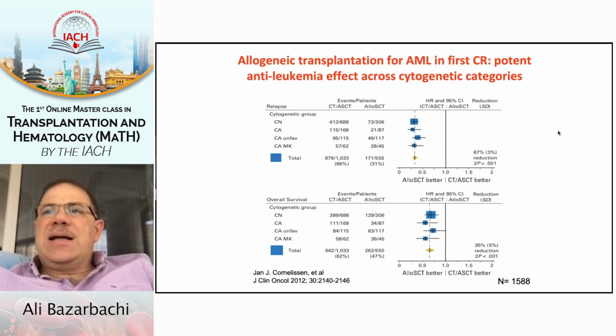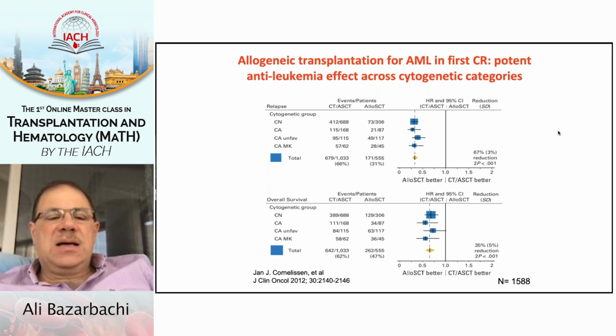So allogeneic stem cell transplant for AML in first complete remission has a potent anti-leukemic effect across cytogenetic categories. And as you can see here in this large study by Cornelissen in JCO 2012, you have a favorable hazard ratio for allotransplant across cytogenetic categories, both for reducing the risk of relapse and for improving overall survival.